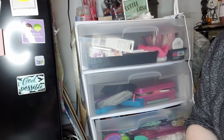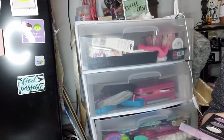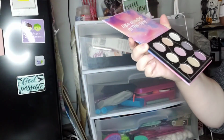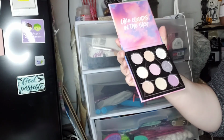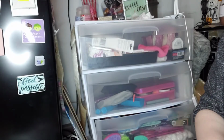This next one is, and I did get that from Dollar Tree, Essence Air Eyeshadow. I think I picked this up at Walgreens. And it says, like, clouds in the sky. And there's these really pretty gray, purple, pink colors you'd see in the sky, pretty much. Very pretty colors, you guys.